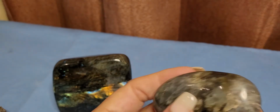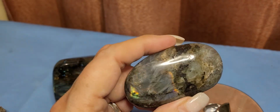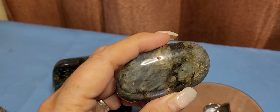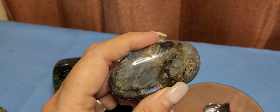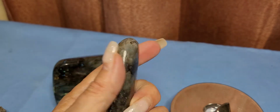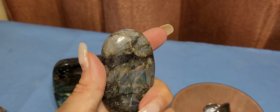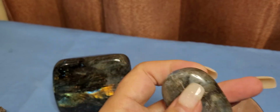Here's a palm stone. It's pretty because it has a lot of purple, that pastel purple in it. That pastel purple and green, and then it shows some orange and yellows, and it's very pretty. Look at there, bright flash of all that in there too. It's a pretty palm stone.